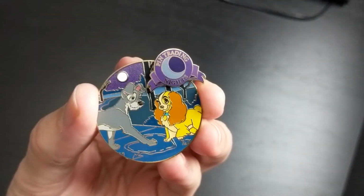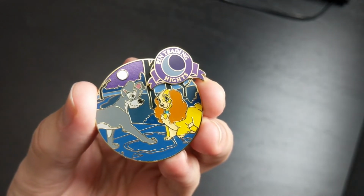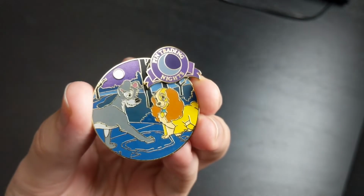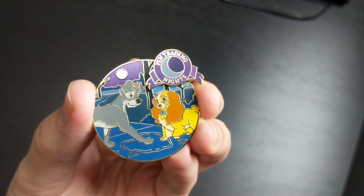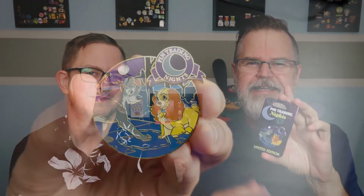Anyway, final two pins that we had are the pin trading night pins. I got the Lady and the Tramp pin, which is some anniversary of Lady and the Tramp this year. That's how they decide these, right? Like Lion King's anniversary was the last time, and Princess and the Frog's anniversary. That's why we had those two. This time we had a Lady and the Tramp anniversary and Little Mermaid.